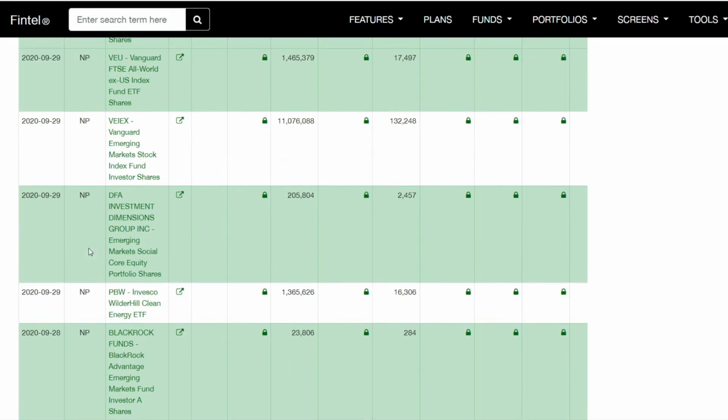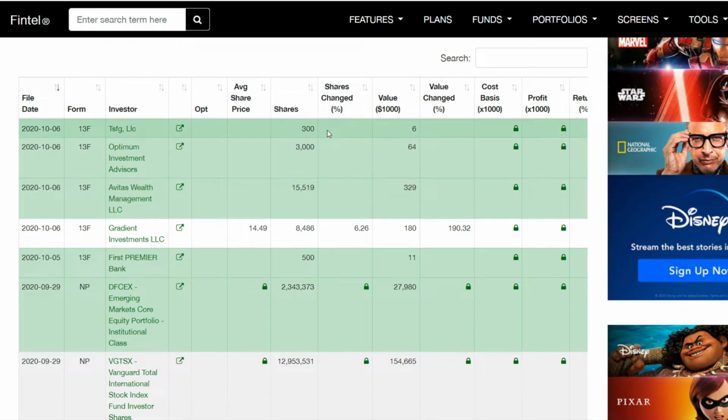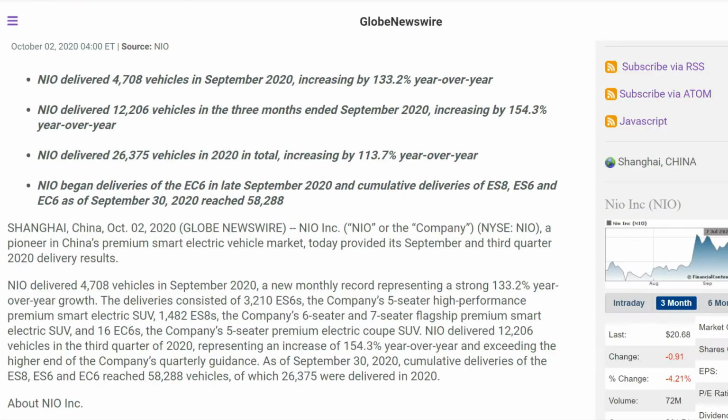So quite significant when you're talking about how much institutional buyers are there, and it really shows you, since these guys do their own DD, that they believe in the company. Especially at the 52-week high, that's a significant role. Now, what is the amazing news coming in out of here?